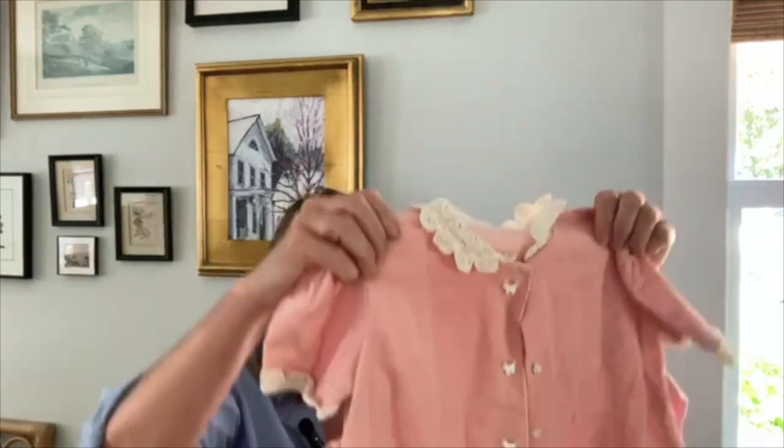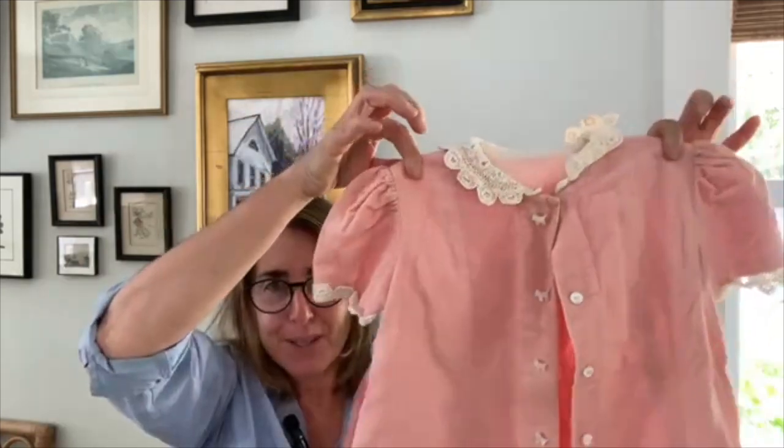I don't know if they're handmade. This one doesn't have a label. It very well could be, somebody made it for some little person a long time ago. So I picked that one up.